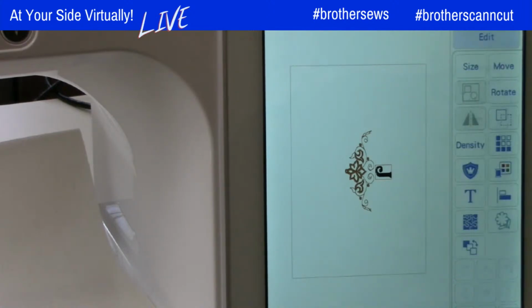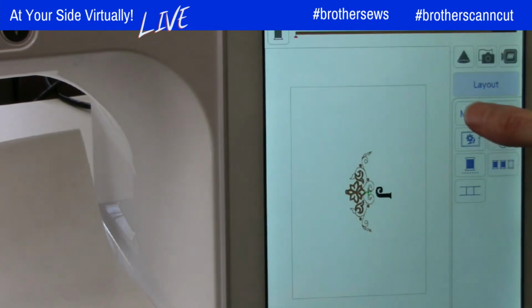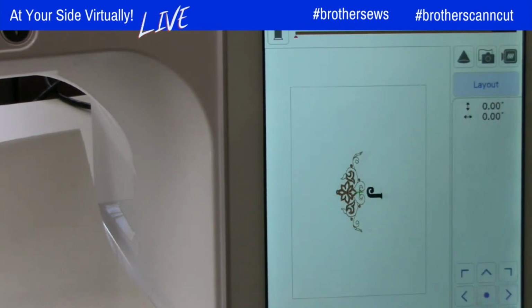Okay, so once I've done that, then I'm able to finish up my design, go to embroidery, and I would go back to layout, and I would touch move, and I would center now that entire group. So I'm good to go.